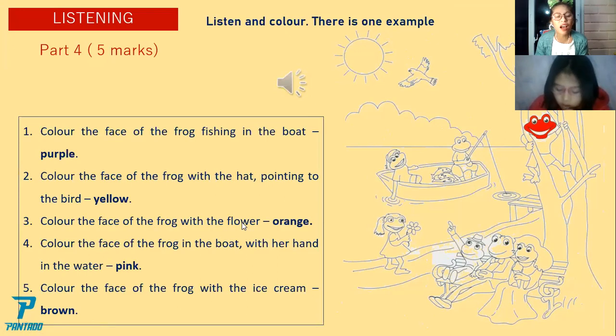Next, number 2. What's the color of the face? Can you read this one? Color the face of the frog with the hat pointing to the bird. Yellow. How about next? Color the face of the frog with the flower orange. Orange. And next, number 4. Color the face of the frog in the boat with her hand in the water pink. Pink. Okay. Next, number 5. Color the face of the frog with ice cream brown.